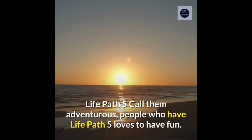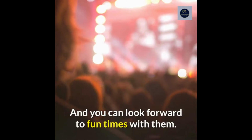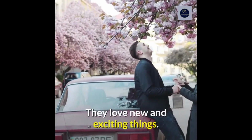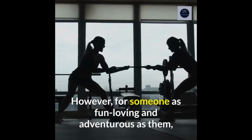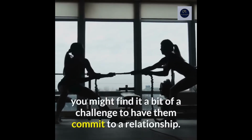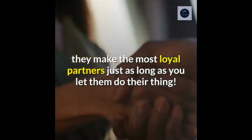Life Path 5, call them adventurous. People who have Life Path 5 love to have fun, and you can look forward to fun times with them. They love new and exciting things. You'll find them always seeking to learn more and exploring new things. However, for someone as fun-loving and adventurous as them, you might find it a bit of a challenge to have them commit to a relationship. But once you're able to make them commit, they make the most loyal partners, just as long as you let them do their thing.